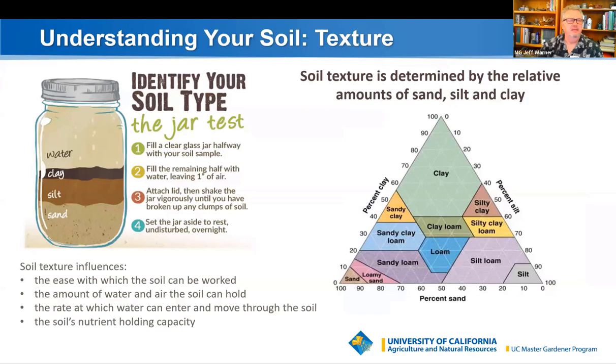So besides that, you also want to know about your soil a little bit. And the most basic thing is understanding soil texture. And this has to do with just the mineral part of your soil, the sand, the silt, and the clay. And there's a really easy test to do called the jar test.